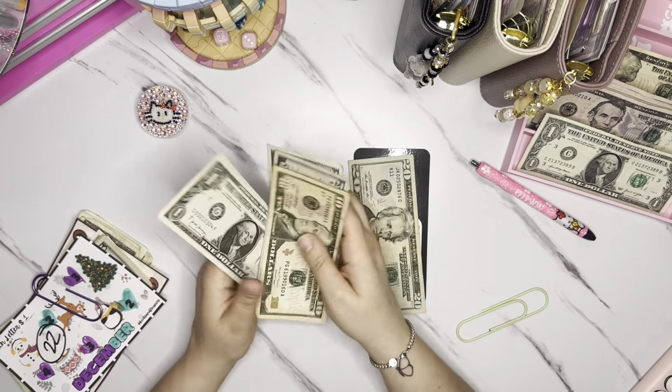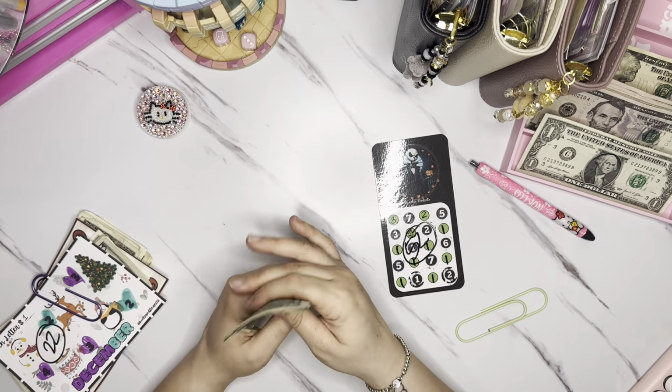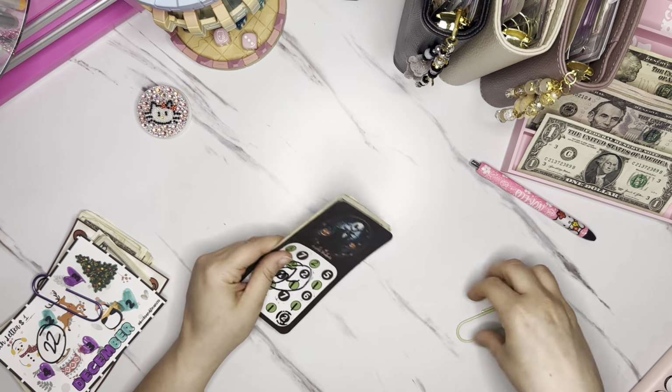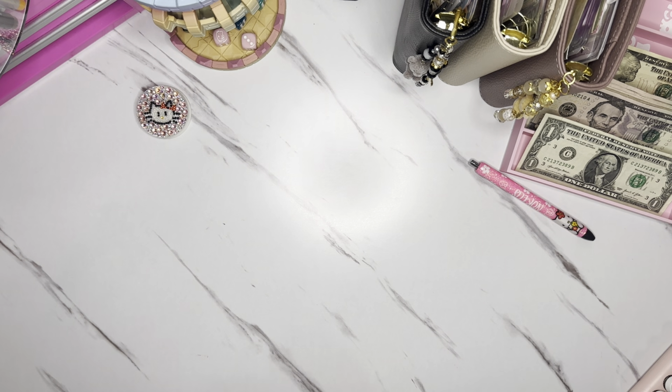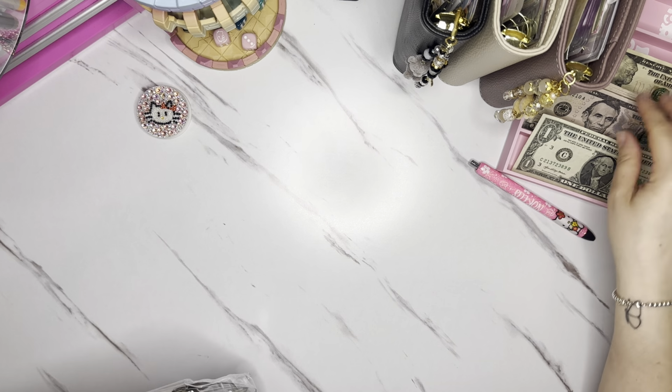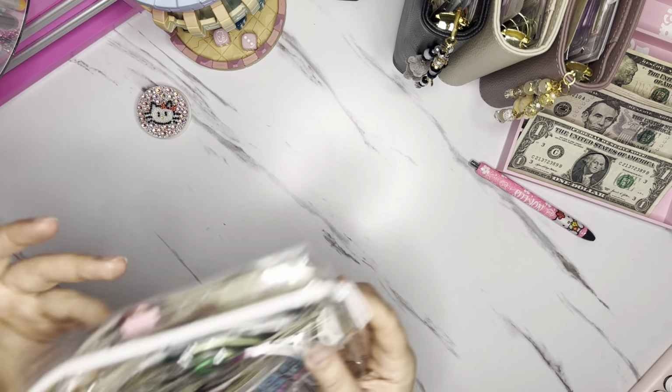And I think I put away all my singles, which is fine. I have a random $1, which is cool because I have 111, so that was bound to happen. Okay, perfect. I feel better now. I have some 10s because I felt like it was way too many 5s and way too many singles. All right, so this is my completed bag.